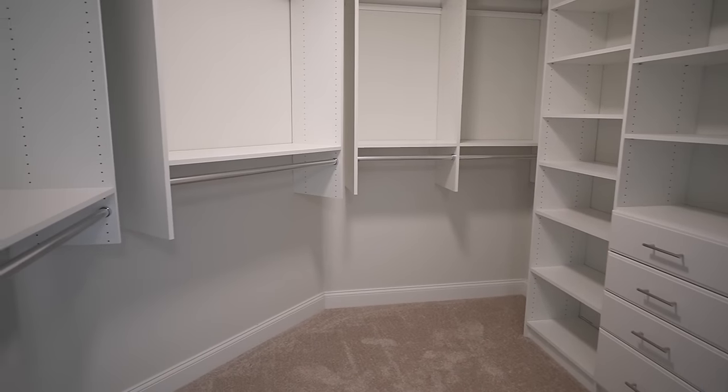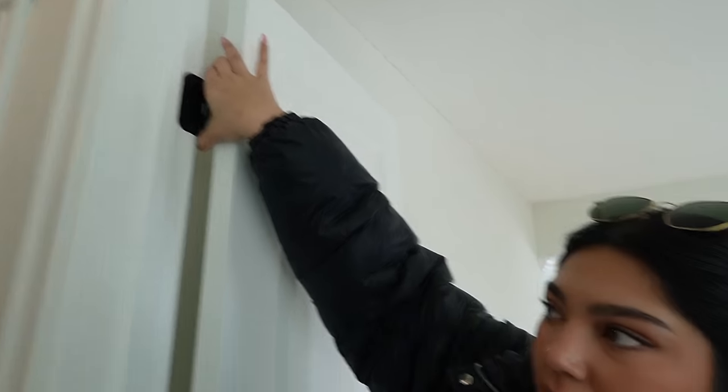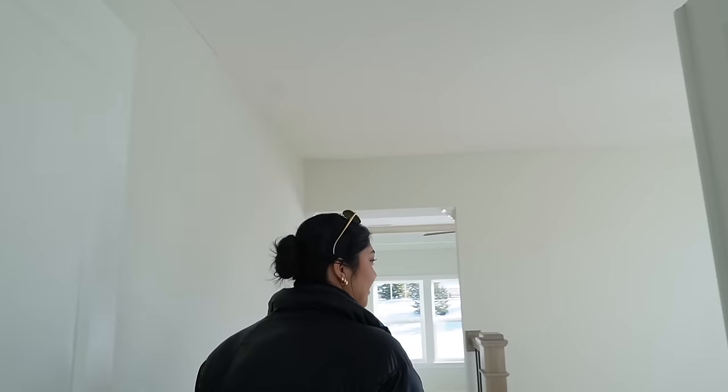As I've mentioned, Paula works in construction and property management, so she has to point out every single flaw. This, it just needs to be like, there's a lot that needs to be. Blue tape all over the place.